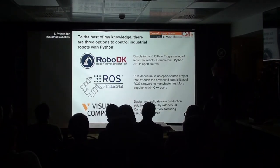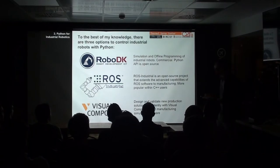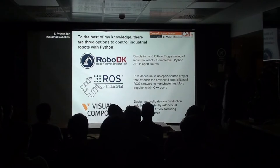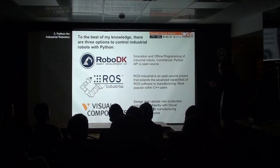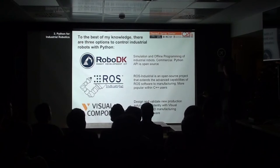Now to the point. To the best of my knowledge, I will say, because sometimes there are good libraries that are not very well advertised, or it's not easy to find them. I know three solutions. The first one is RoboDK. They have a simulation environment and let you make offline programming of industrial robots. It's commercial, but the Python API is open source, and that is very interesting because they also have post-processors that are open source, and that makes a big difference in my case.